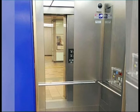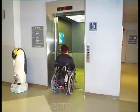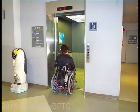So they have mirrors so that if you're in a wheelchair and facing in, you can look at the mirror and use that to back out. Yes, that's right. Oh, wow, that's very good, very good. Interesting, very interesting. Now, Japan is one of the easiest countries to get around in without a car.